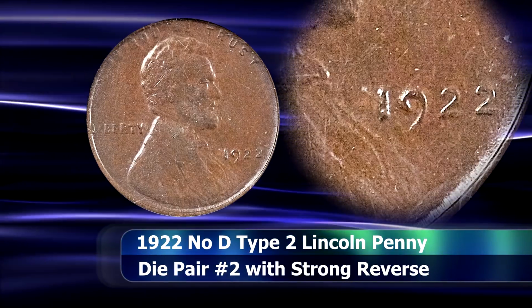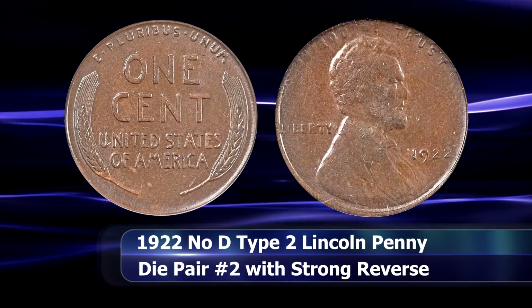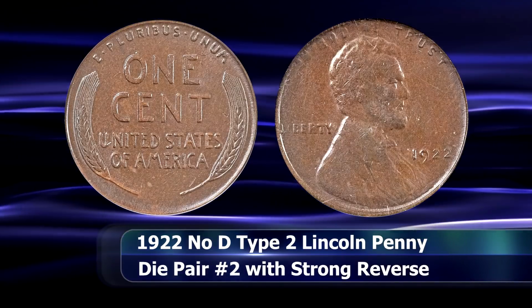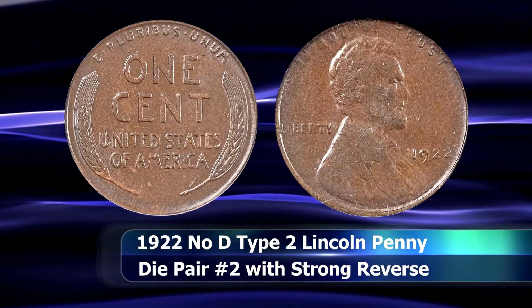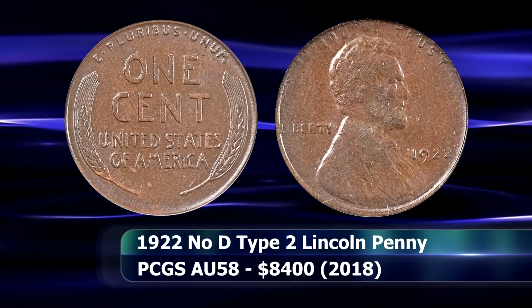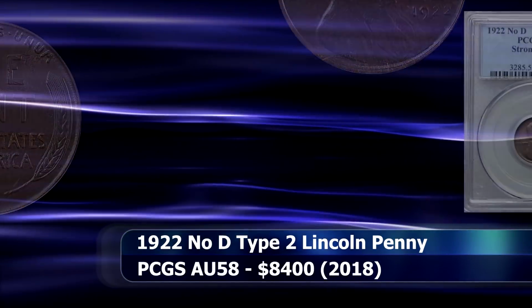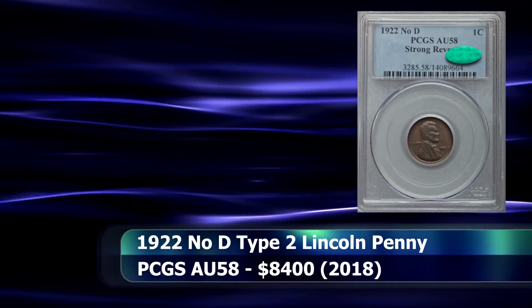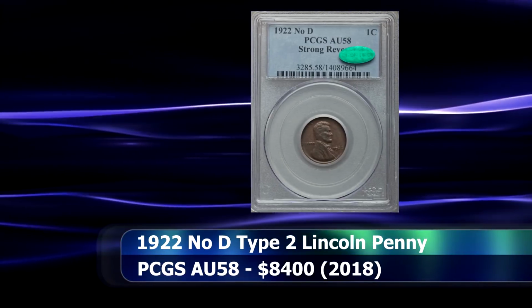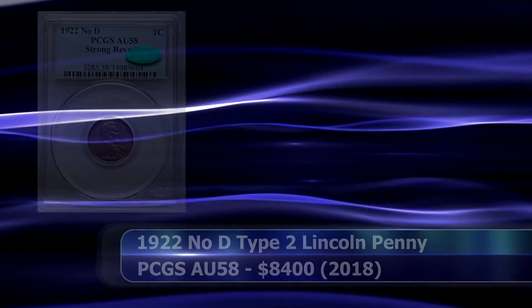This coin is an excellent example of its type, with a sharp, clean strike on the reverse and a characteristically lifeless impression on the obverse, with all of the accompanying die markers accounted for. PCGS saw fit to grade this coin as AU58, and it managed to raise $8,400 at the event.